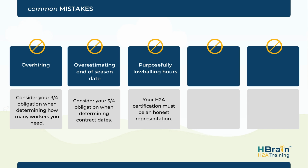And I think there's enough wiggle room that if it's within about 10 hours, you probably won't have a violation. They might just talk to you about trying to estimate it closer to the number of hours. But if your workers are regularly working 60 or 65 hours a week, yet you continue to put 40 hours a week on your contract so that your 3/4 guarantee isn't so high, the Department of Labor is onto that practice and they will assess a violation for that.